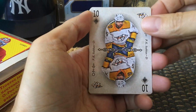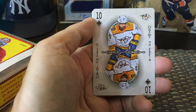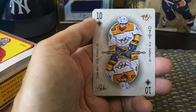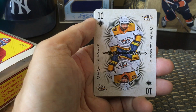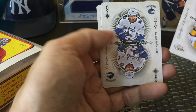Then in terms of playing cards, I got PK Subban. And one quick thing I'll say about PK Subban is he sent my mom a signed jersey on her deathbed with a personalized note saying that he was there to support her in her time of need because she had supported the Habs her entire life. So the guy really is a prince.